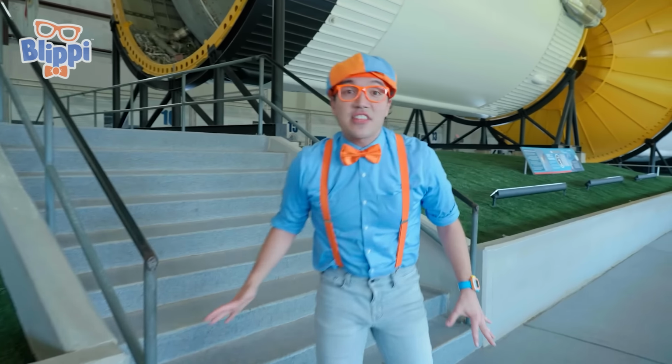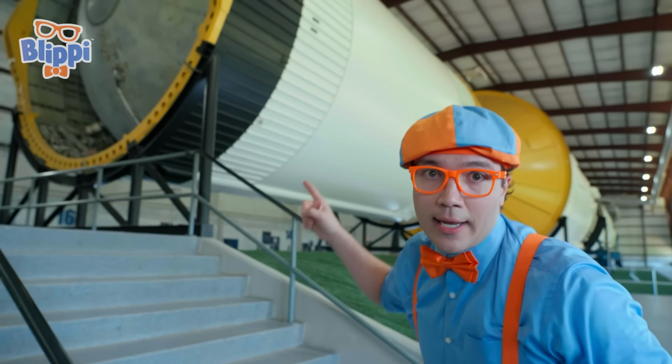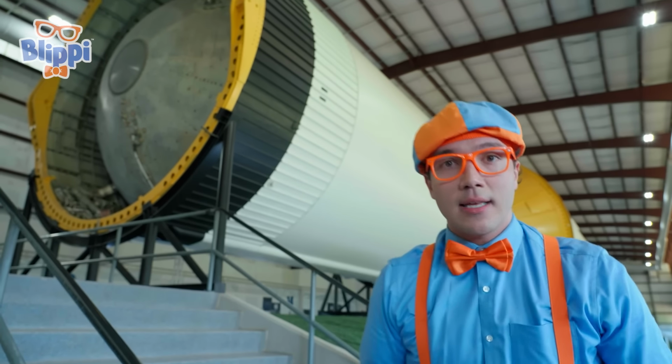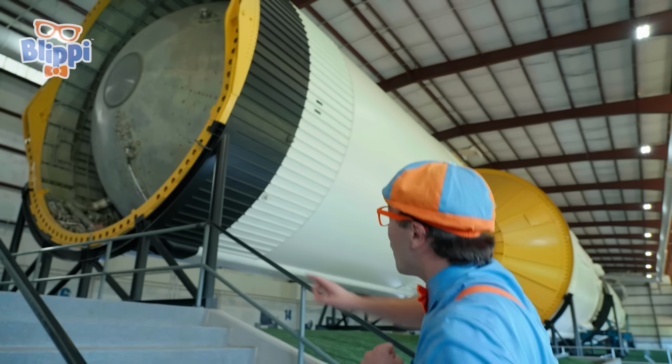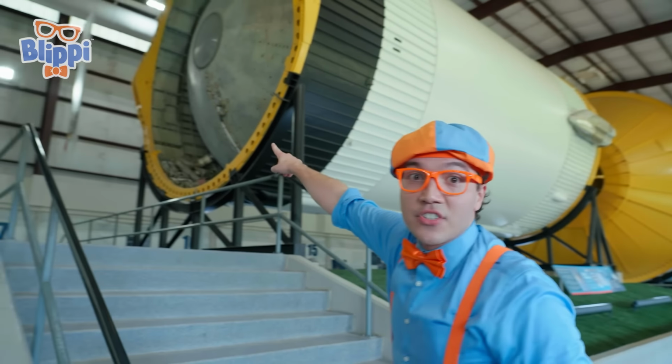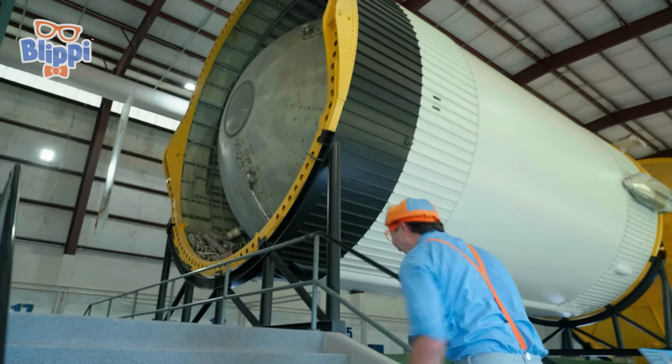Whoa, this is such a cool rocket. Yeah, and the next parts of the rocket all have fuel. Stage 3, 2, and 1. Whoa, you see the inside of stage 3? Let's go take a closer look.